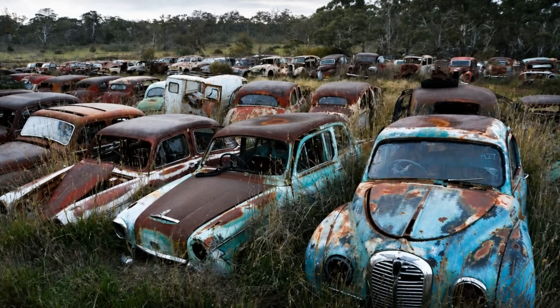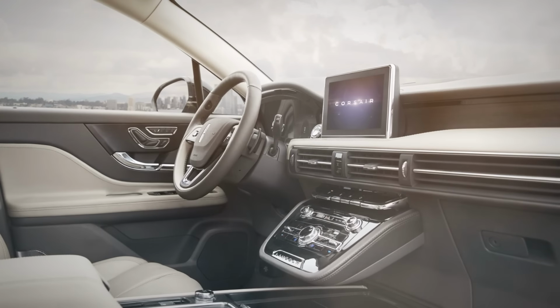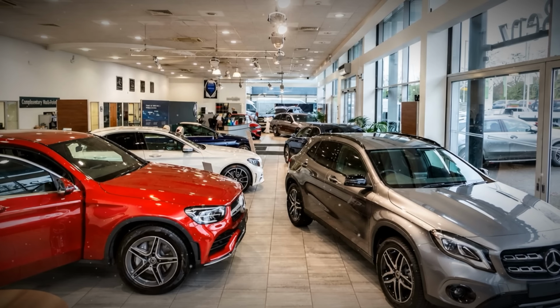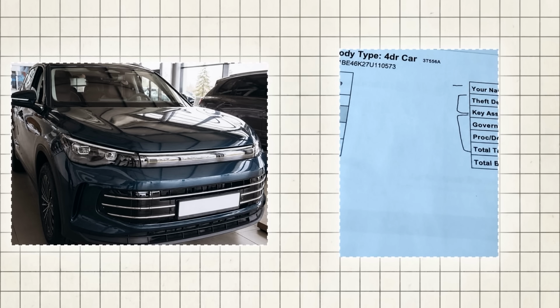That's not an old bomb bought off a dodgy lot. That's a stylish, near new car, straight out of a showroom, with a badge plenty of people think is a bit of fun. And it's a perfect example of the trap I want to warn you about today. Because the cars that empty your bank account aren't the rusty old ones. They're the good looking ones.